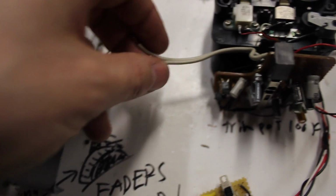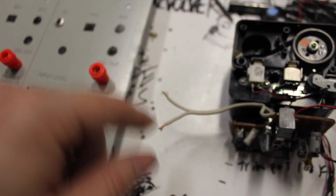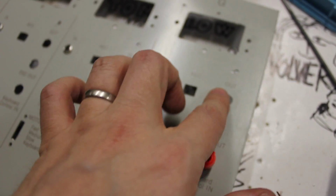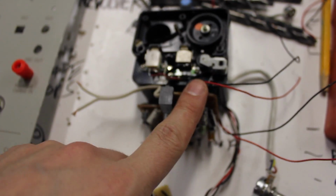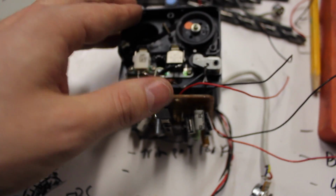pot here. These wires are recycled from some stereo. They go to the in, and I also have wires for the out, and some wires for the power for the amplifier. And this is the button that was in the original box, so I'm reusing it as well for the record button.